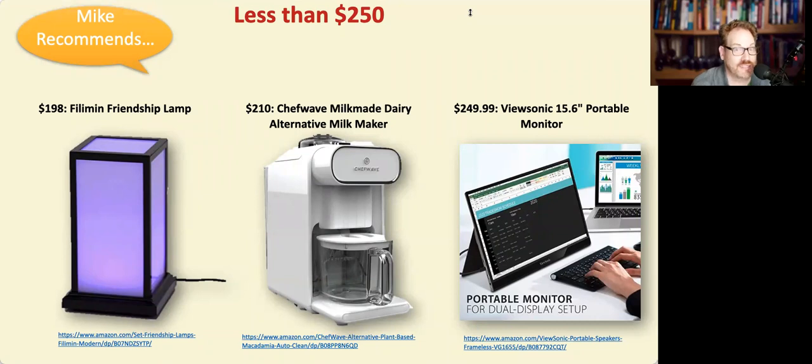The next item that's under $250 is the Chef Wave Milkmaid, and this is a non-dairy alternative milk maker. So specifically nuts and maybe oat milk, you can make all that stuff very simply with this appliance. It sits on your counter, and the way it works is you grab the reservoir and you put in 10 or 20 ounces of water, and it will use that to make the milk in addition to the plant content.